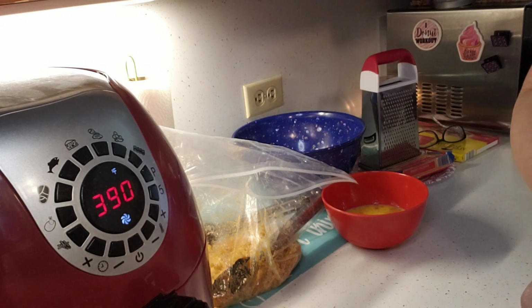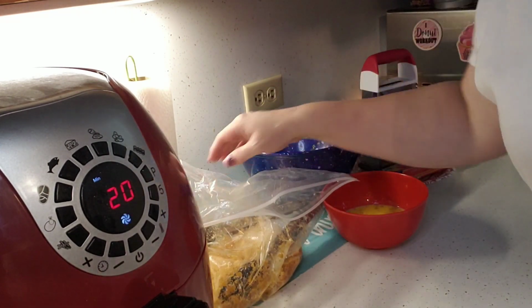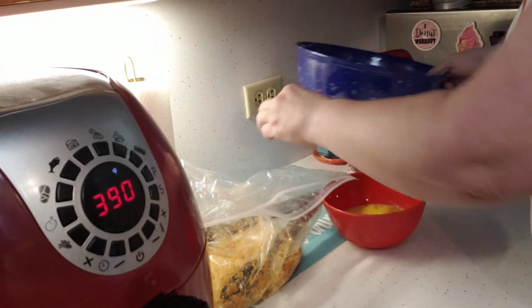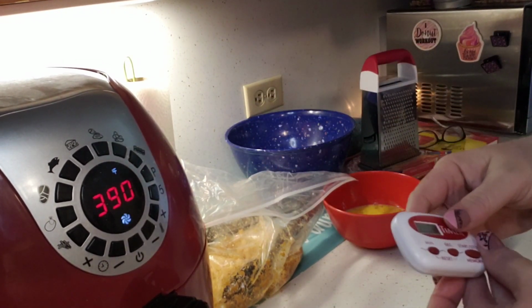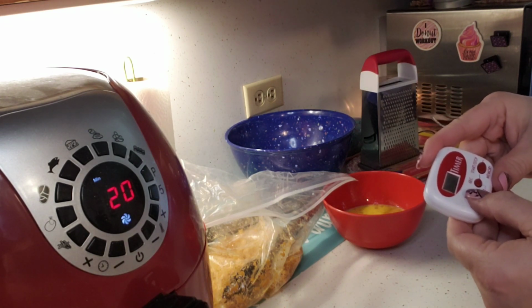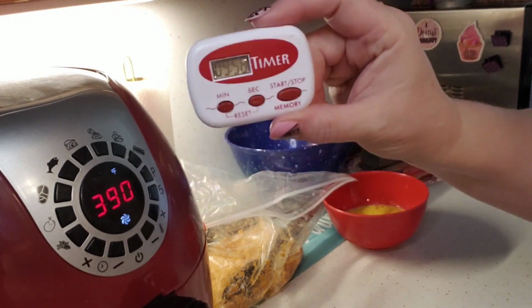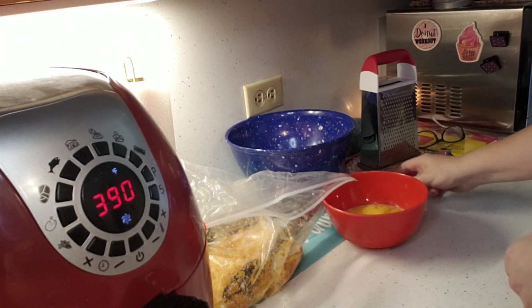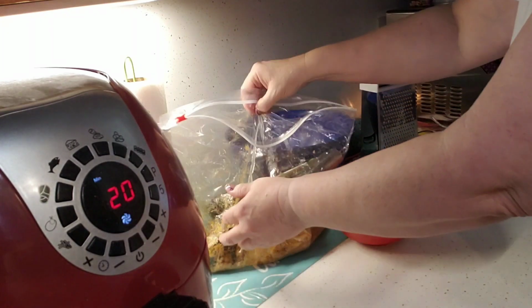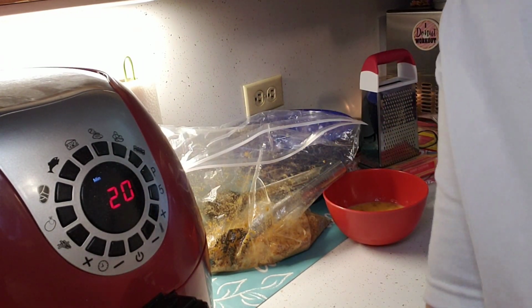And then also it says flipping halfway. So what I'm going to do, I have a little timer right here. I'm going to set this for 10 minutes, and after 10 minutes, I will be flipping them over. Okay, there's my timer set for 10 minutes. I'm going to just put it over here out of the way. Just going to put the egg wash and stuff out of the way. So I'll be back in just a minute.